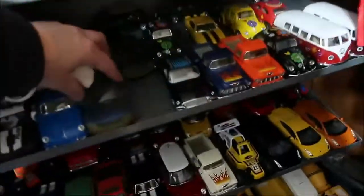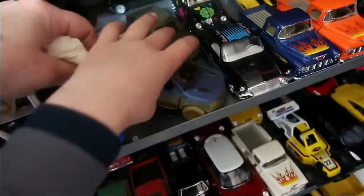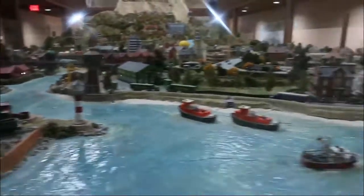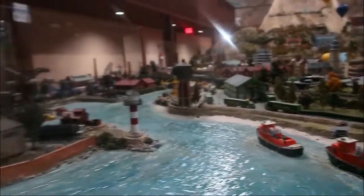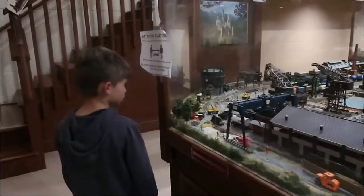Look at this. It makes it look like it's an old truck. It's got all kinds of mud on it. What is that? It's a pickup. They're not running right now, but see all the trains? Wow, it looks like they're on the water. Isn't that cool? Do you like that? Isn't that neat?